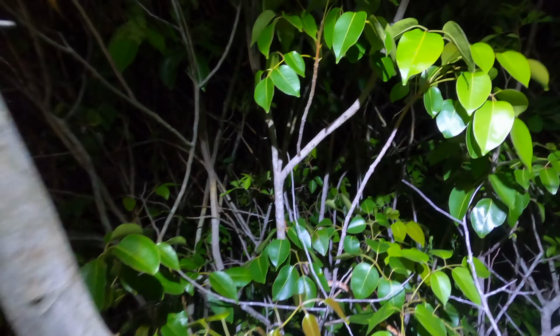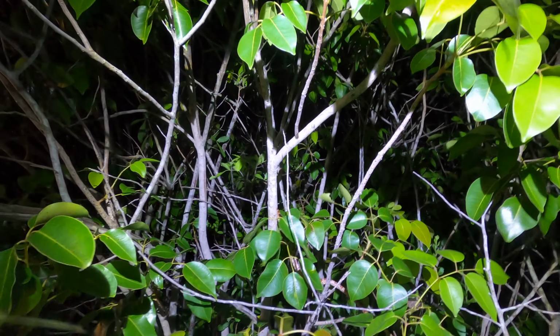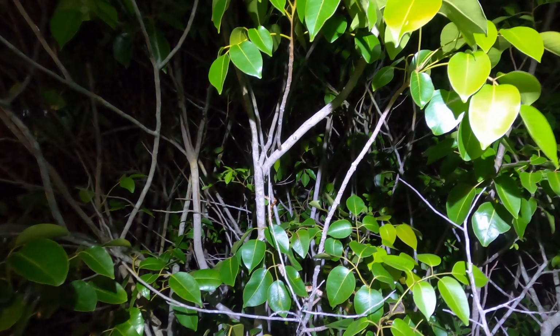And we're gonna go look at that tree over there. We're gonna continue on going to look for some pythons.